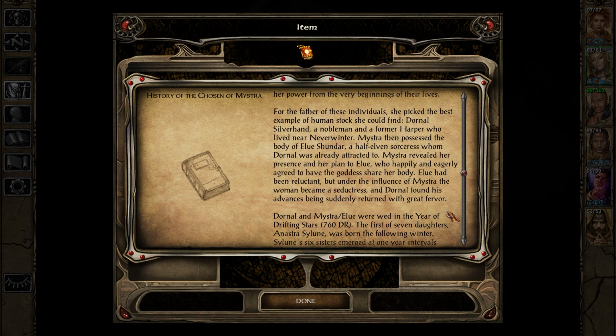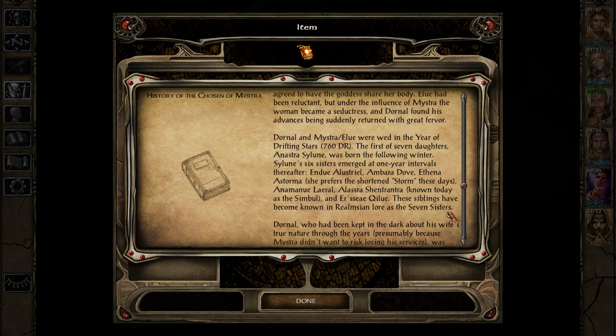For the father of these individuals, she picked the best examples of human stock she could find: Dornal Silverhand, a nobleman and former Harper who lived near Neverwinter. Mystra then possessed the body of Eluie, a half-elven sorceress whom Dornal was already attracted to. Mystra revealed her presence and her plan to Eluie, who happily and eagerly agreed to have the goddess share her body. Eluie had been reluctant, but under the influence of Mystra the woman became a seductress, and Dornal found his advances being suddenly returned with great fervor.